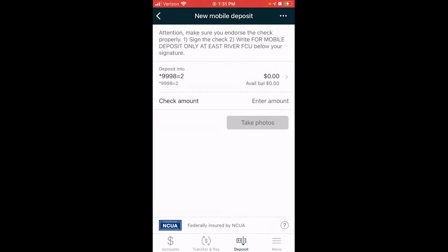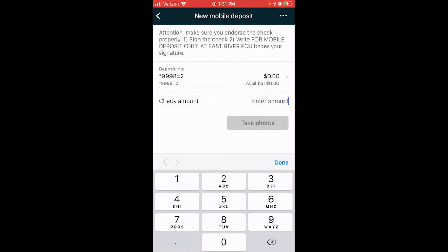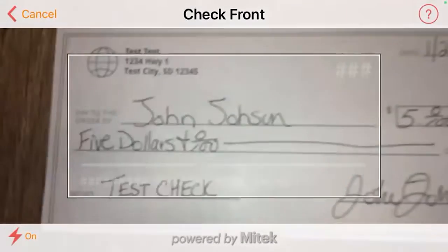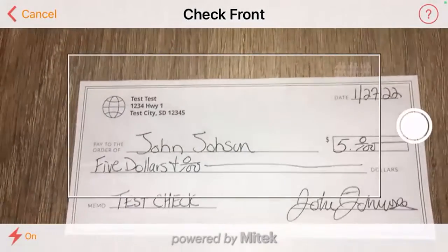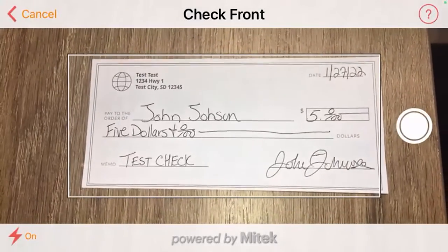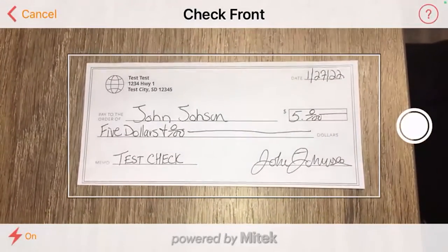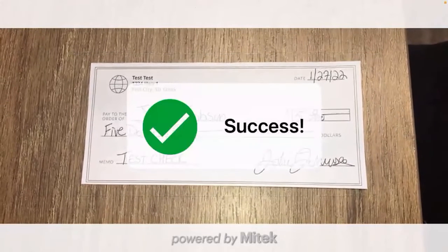So we're going to go ahead and put this in my checking account. We're going to enter the amount of this check, and then we're going to go ahead and take photos. So I've got my check right here. You can see how there's the little white lines to show where all the dates and stuff are, and then where the lines are. So just go ahead and make sure you get that in the box.